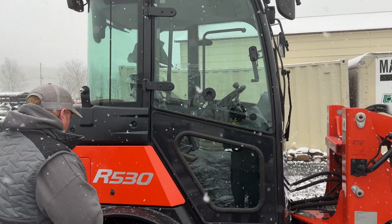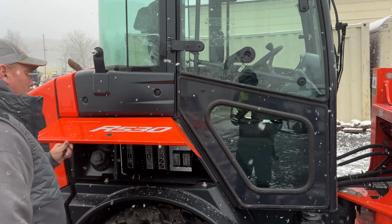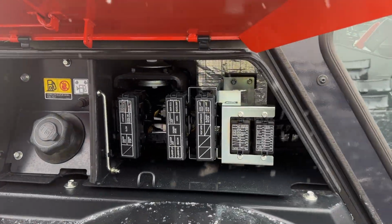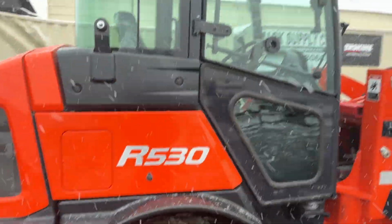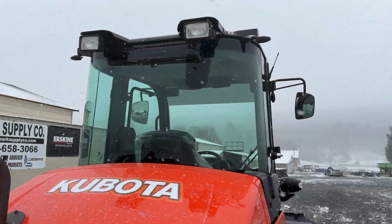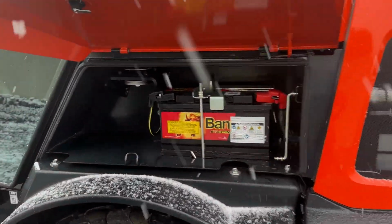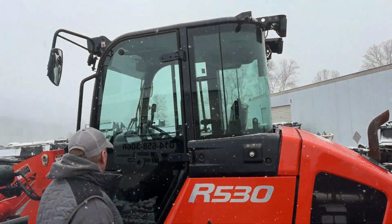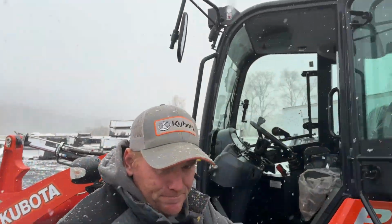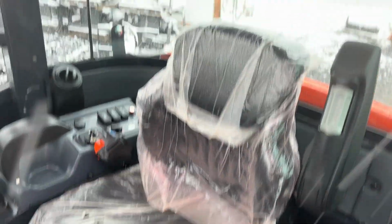I'll show you in this compartment here. Obviously, here's the fuel tank. Fuse panels in here. We're going to walk you to the other side again. All the glass in the cab, rear windshield wiper, front wiper, obviously. Battery compartment. We're going to take you inside the cab here. Hydraulic tank and step. Heading inside, plastic is still on my seat.